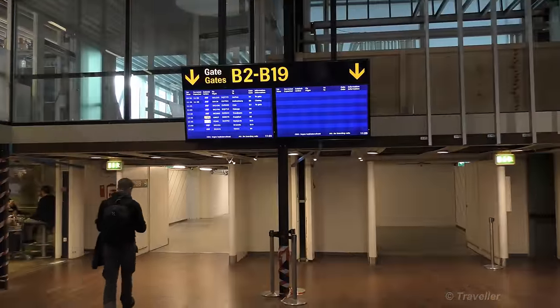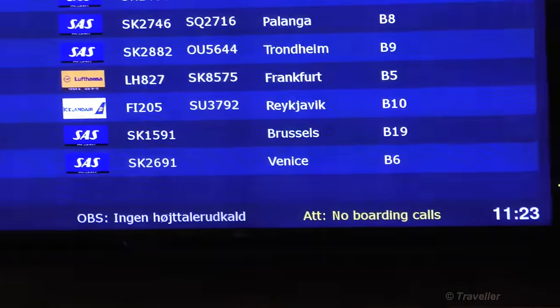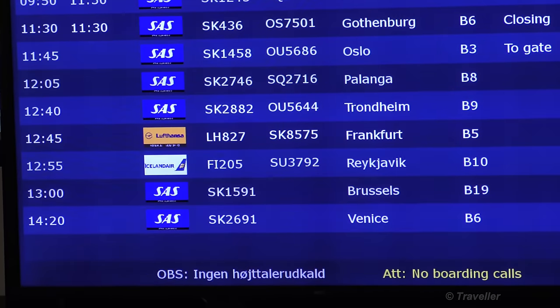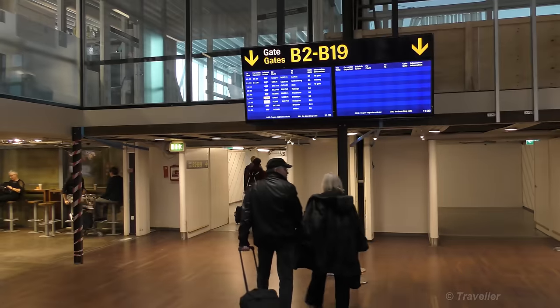See up there on the board that our gate has now been announced. Got my glasses on as usual. I'm zooming, I can't see in this plane. Now I can see it. We are at gate B5 with the Lufthansa flight, as I've repeated multiple times now.